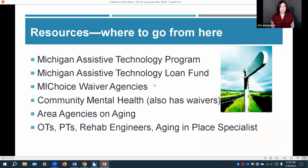I'm going to move on to the next slide. All right, so resources, where to go from here. So of course, please use us as a resource. And all the ways to connect with us are in that resource guide.